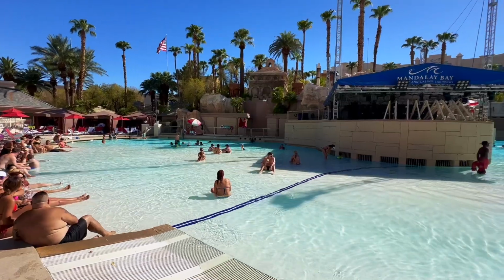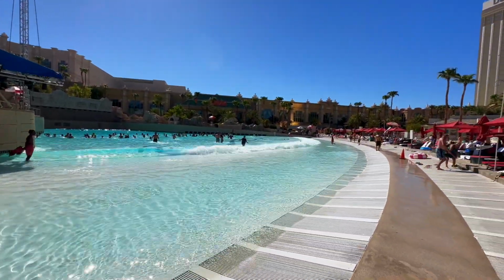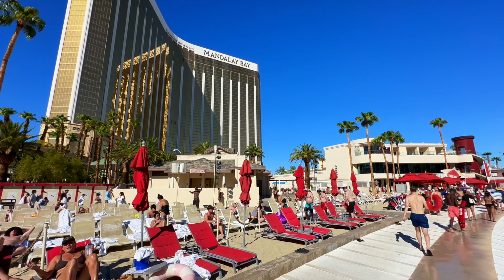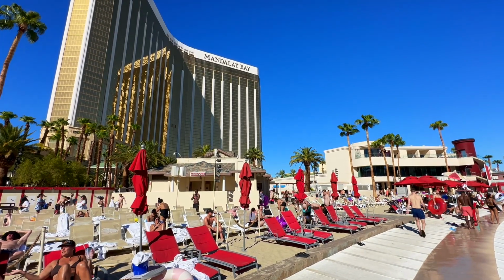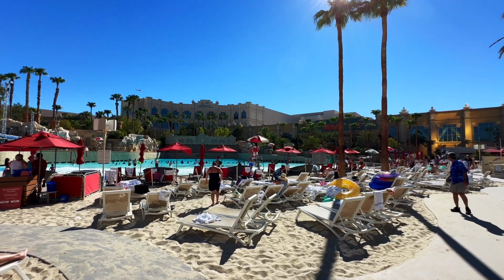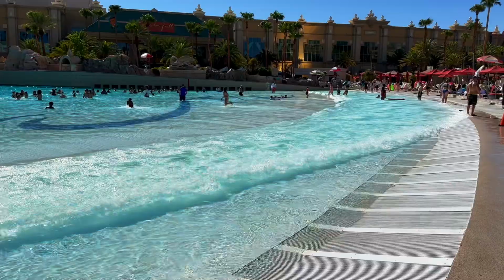Mandalay Bay is widely regarded as having one of the best, if not the best, pool complex in Las Vegas. The centerpiece of this 11-acre pool area is the beach and wave pool. This area features 2,700 tons of real sand imported from California. Be sure to bring sandals or water shoes of some kind as the sand gets scorching hot under the Las Vegas sun.